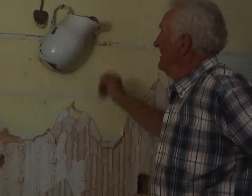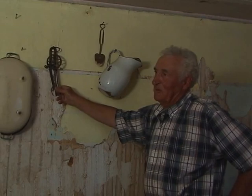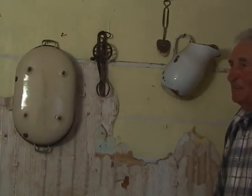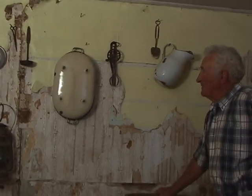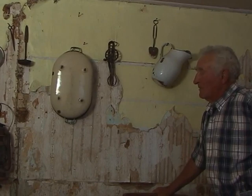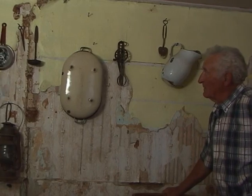Oh, creamer. Here, ship your cream in them. And an old water pitcher and old ladle, and then here's your old, what do we call it, egg beater. And Mum used to make a lot of noodles in them, potatoes and noodles, and then you used to use them for turkey. A couple more ladles and your lantern.